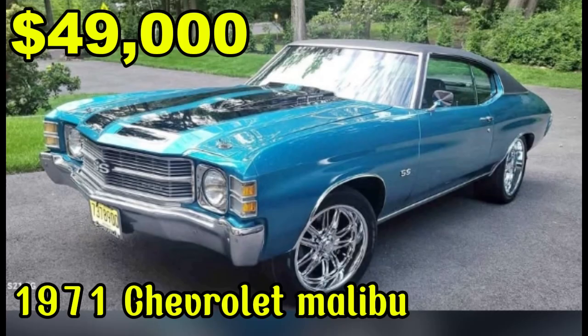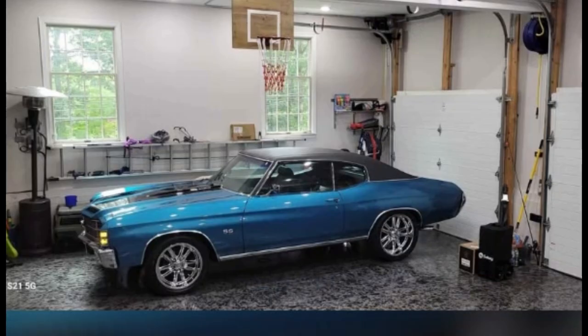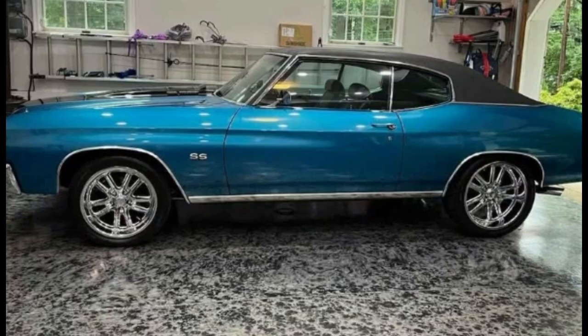Number 9. The 1971 Chevrolet Malibu. Priced at $49,000, this is powered by a Merlin Tall Deck 632 engine with AFR heads and a 14:1 compression ratio. The car features a Turbo 400 transmission with a trans brake and Ultra Bell by Neil Chance, along with tubular A-arms and Wilwood brakes.